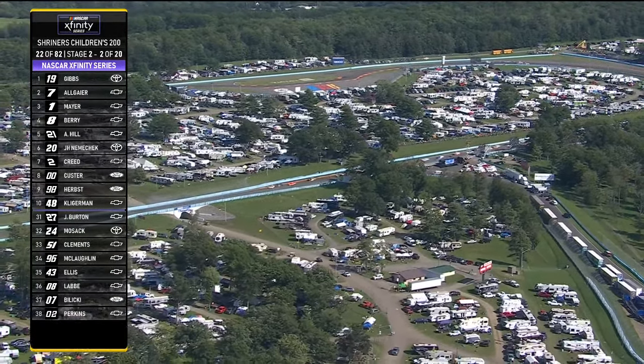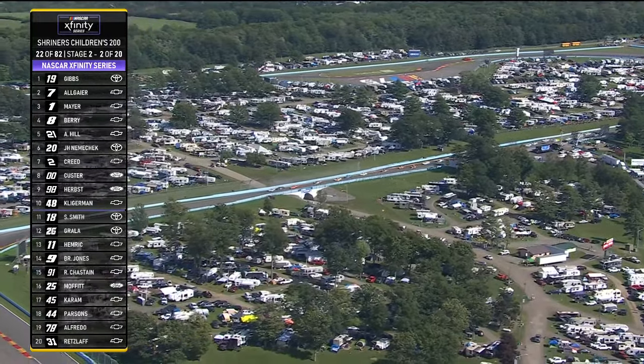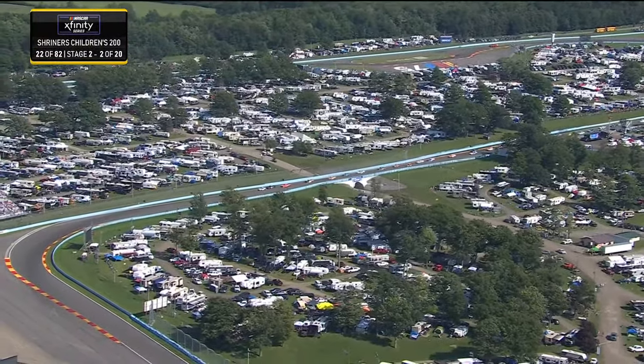So the field tucked in behind Ty Gibbs, and we'll see quite a few of them making their way onto pit road when they get around to it.